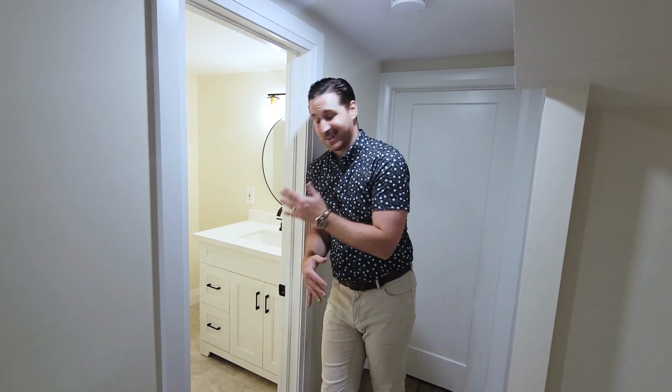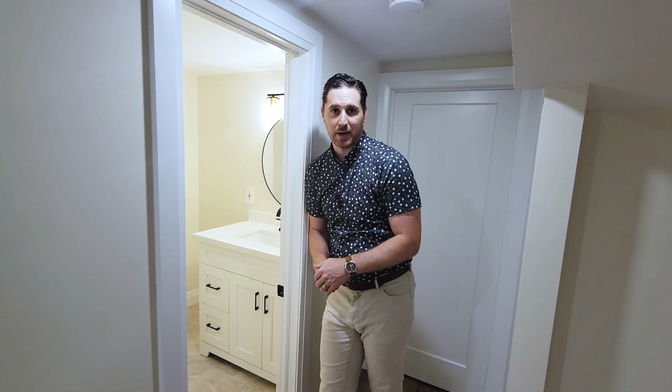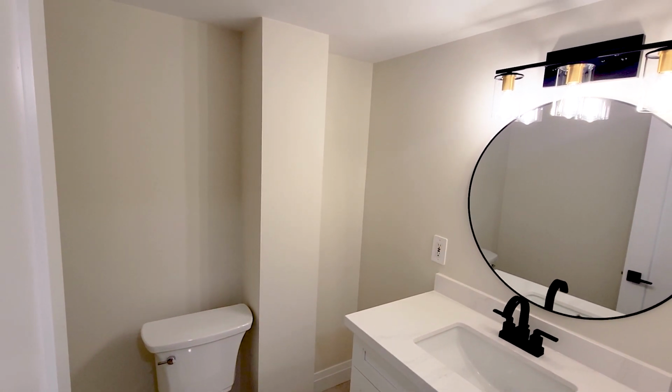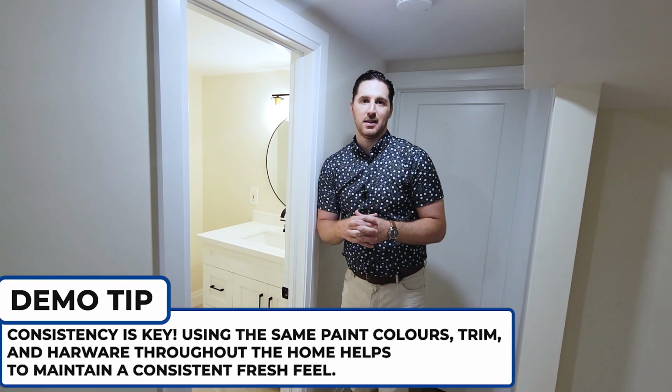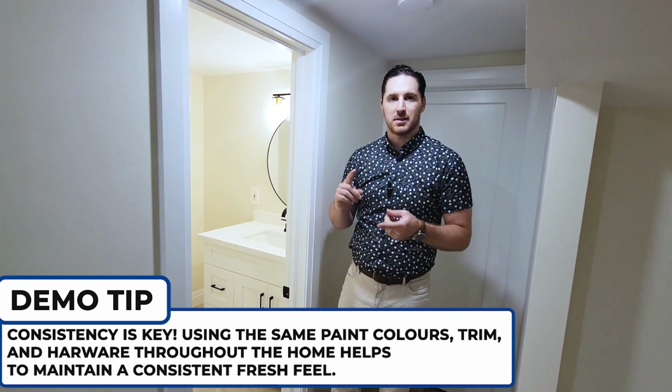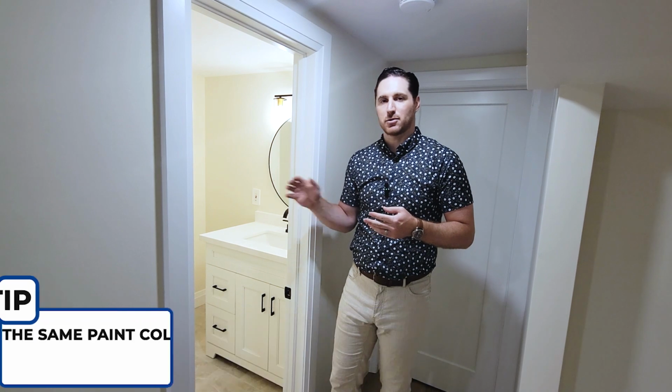All right, so the last piece in the basement was the 2-piece powder room. You'll notice that we finished it exactly the same as we finished the main bathroom upstairs. There's no shower in here, of course, but everything is on the same degree, because you know what, when people are looking at a home, consistency is key. That's why you'll see in all of the clips from all of the rooms, they've got the same floor, the same doors, the same trim, the same hardware. Everything is very similar, so that when you're coming in here, it basically feels like new construction. It feels like a new home.